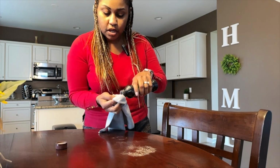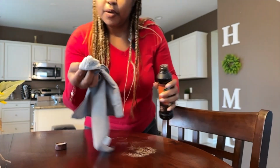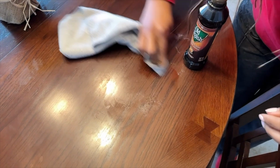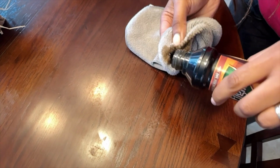What I usually do is put it right on the cloth, just so. And once it's saturated, then I just rub it in. Let me bring the camera a little closer so you can see as I do it. I'm just rubbing it right in, and I rub it and rub it until there's nothing left on the cloth. All right, I still see a little discoloration, but see how it almost disappears. We got a little bit more, just put enough to rub in there.